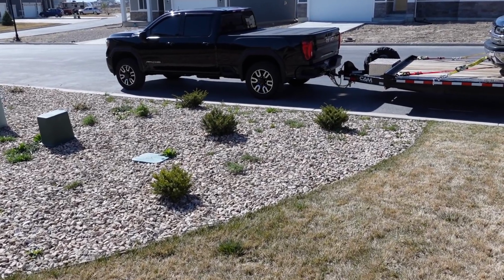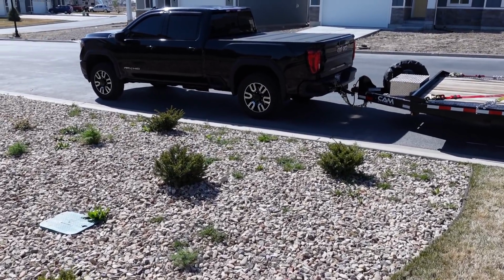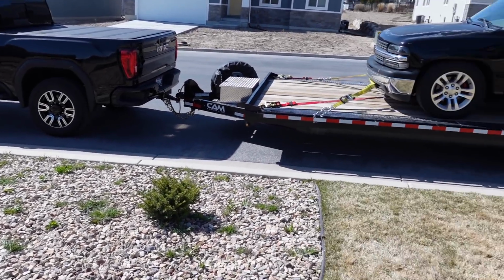All right, guys, we're packed up and we're ready to hit the road. The AT4 is fueled up, loaded up. It's got a fresh oil change on it. I did put my stock tires back on because this thing gets a lot better fuel mileage with the stock tires than it does with the Ridge Grapplers.